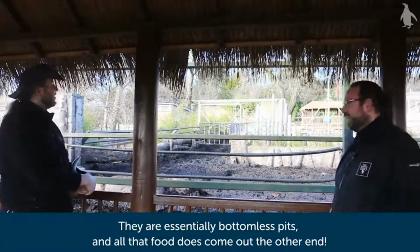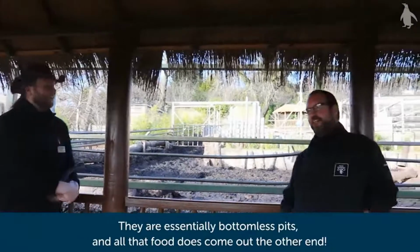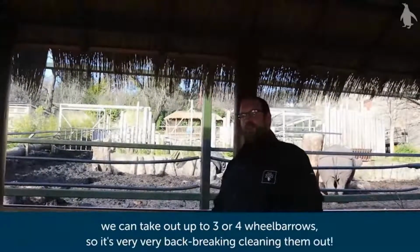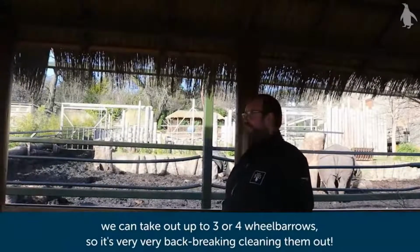So these guys, they are essentially bottomless pits, and all that food does come out the other end. So we can easily be taking out hundreds of kilos every single day. We can take out up to 3 or 4 wheelbarrows, so it's very, very back-breaking cleaning out these guys.